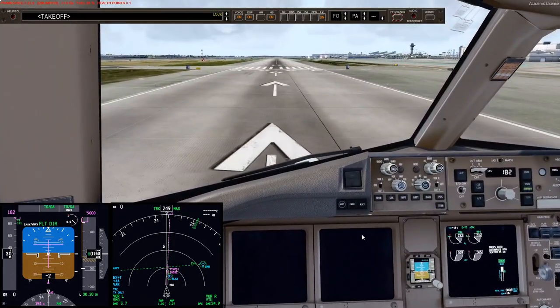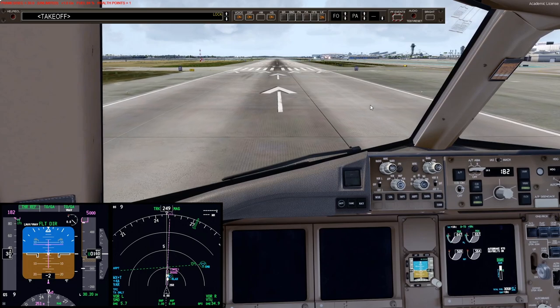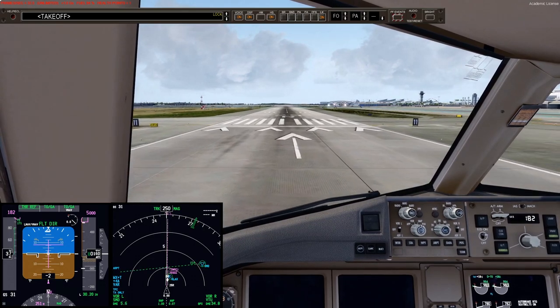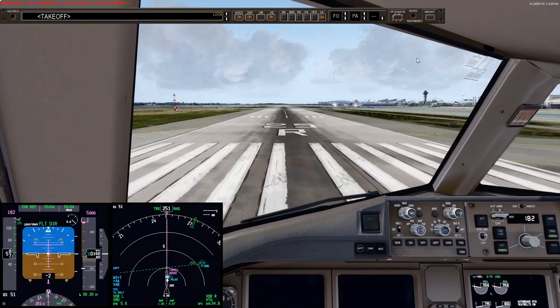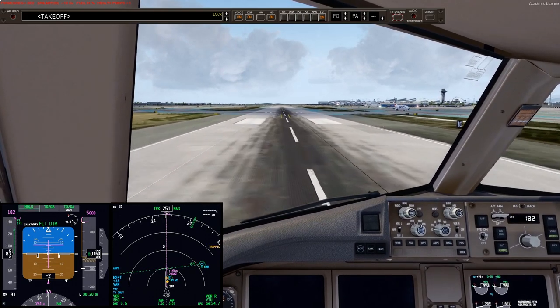American 296, contact center 125.8, have a nice day. Center, 296, see ya. Alaska 1613, descend and maintain 3600. Maintain 3600 for Alaska 1613. SoCal approach, FedEx 711, you want us over on tower now? FedEx 711, wind 240 at 7, runway 25 left, cleared to land. Cleared to land, 25 left. 80 knots. Checked. FedEx 711.